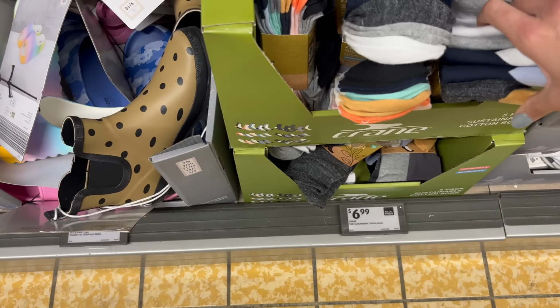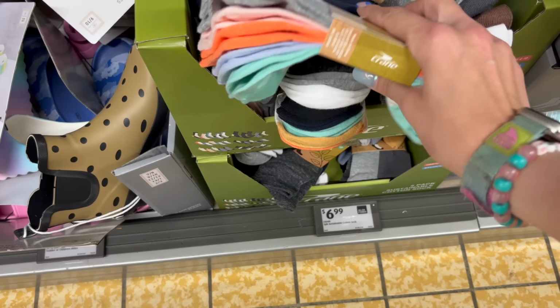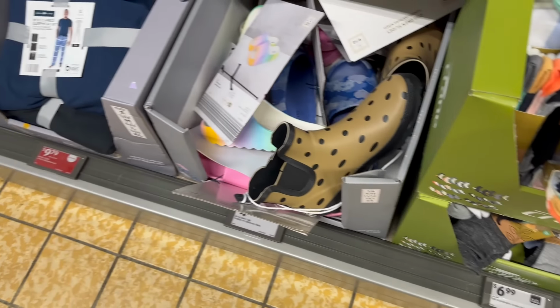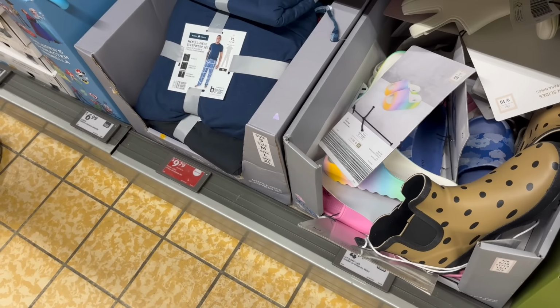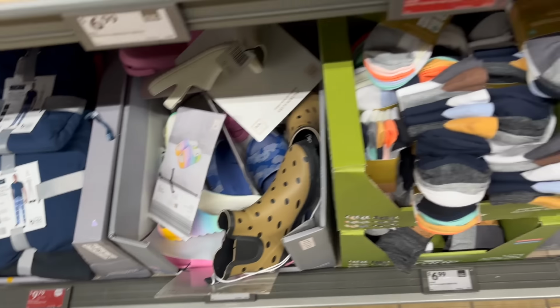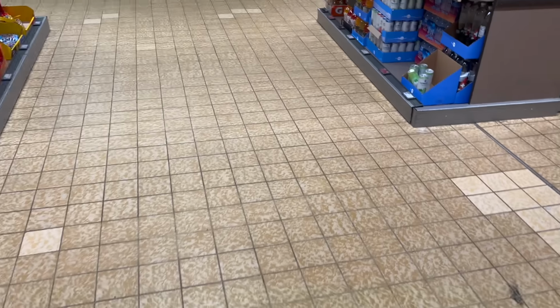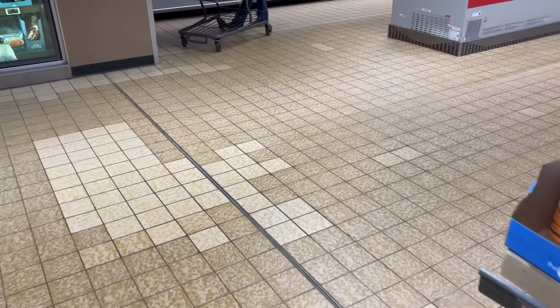They also have sustainable cotton socks. Not as cute. $6.99. A little mishmash of things they've had left behind. Now before I get my groceries, we're gonna look at the Aldi finds in the cooler area and see if there's anything we need to check out over there as well.